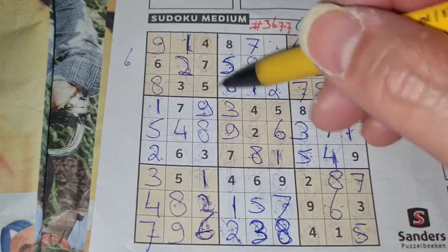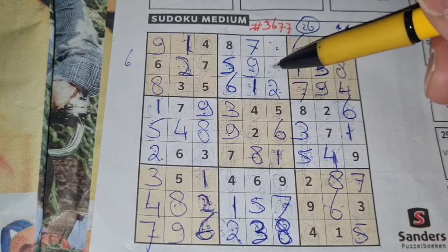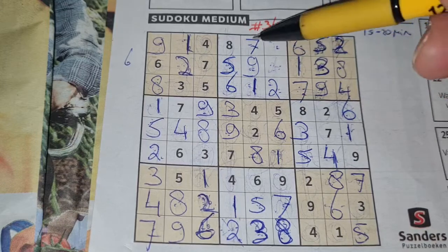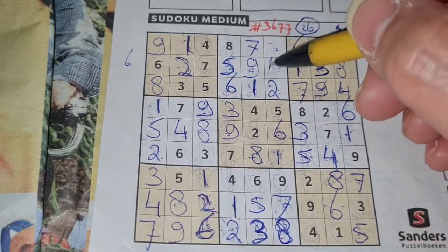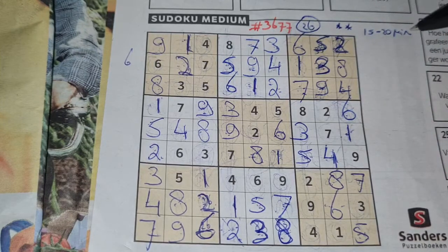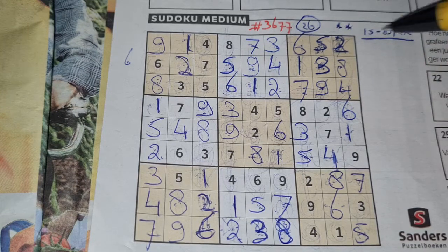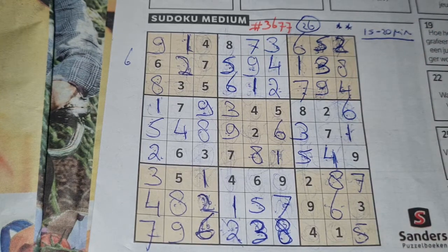A final 2 numbers in this big square for numbers 1, 2, 3 is missing, and a 4 is missing. 3 and a 4, we have a 4 there. No 4 there, 4 should be here, and the 3 goes there. Finish in 60 minutes. Told you, 15 to 20 minutes I need for solving a 2 stars Sudoku. And I like this one. Yes, I really do. Yes, practice still continues. Yes, daily practice.